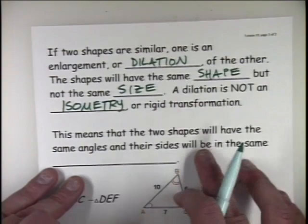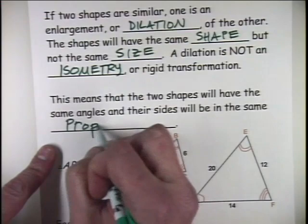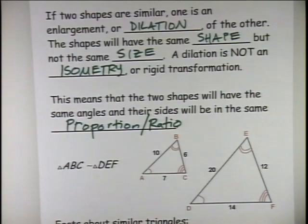A dilation actually changes the size. Okay? So this means that two shapes will have the same angles, and their sides will be in the same proportion. Or another word to say proportion from last time is they'll have the same ratio of measurements of the corresponding sides. Okay?